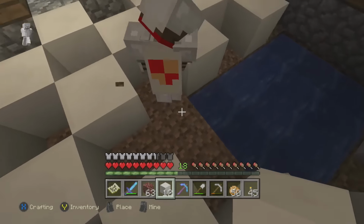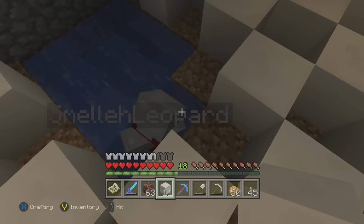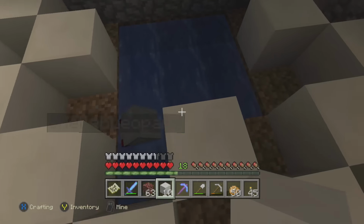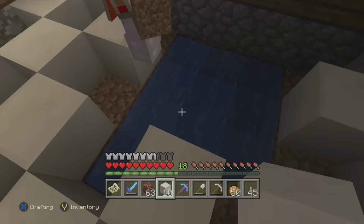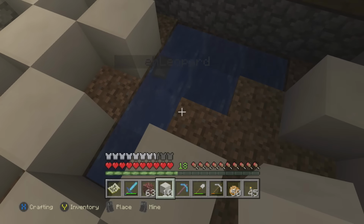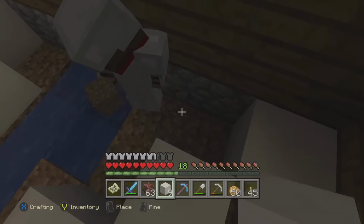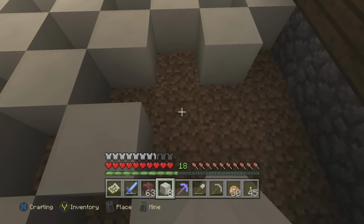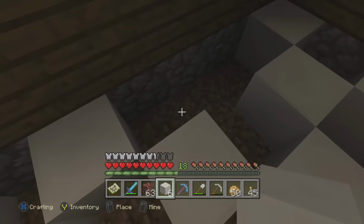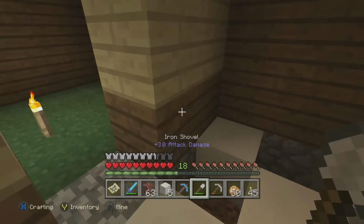Okay. So we need this last little square blocked in. There we go. Okay, you want to fill the last square in? There we go. Go, go, go. There we go. So let's just fill that in. There we go. Now we need to dig out this last bit in here.